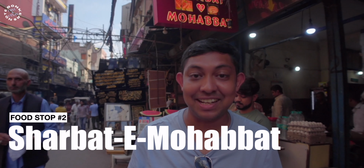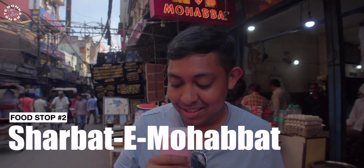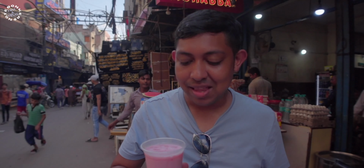Right now we are standing at a random juice point and we are having Sharbat-e-Mohabbat. It literally translates to the juice of love, or the drink of love, if I may rectify myself. There are lots of ice, milk definitely, very light, and lots of watermelon chopped in pieces. This is a great, cool, refreshing drink.